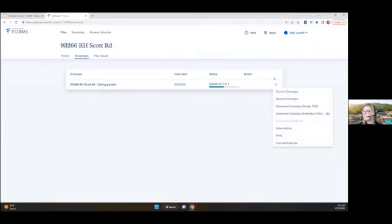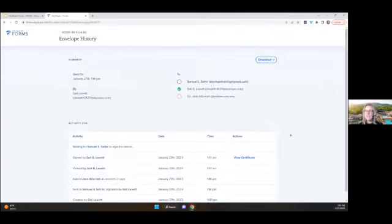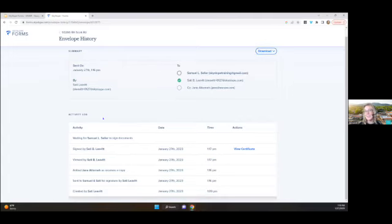And then lastly, you'll notice there's the history. So I love the history option because you can see if your client actually viewed the email yet. So you'll notice it says waiting for Samuel to sign the documents, and it shows all of my progress. It shows me who I sent it to, who was CC'd, and I can download that in a certificate.